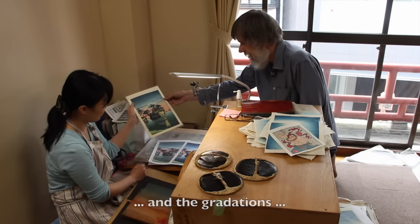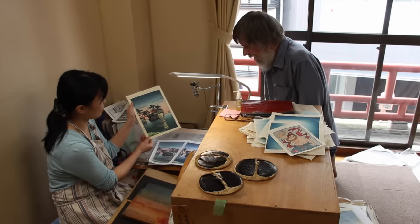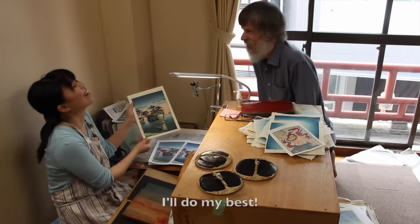Well, I think we can do it. You know, we've prepared well, and you've got lots of experience now. And please, I'll be looking forward to having your print just as good as this one. Okay.